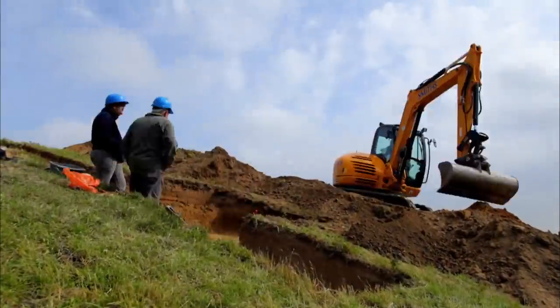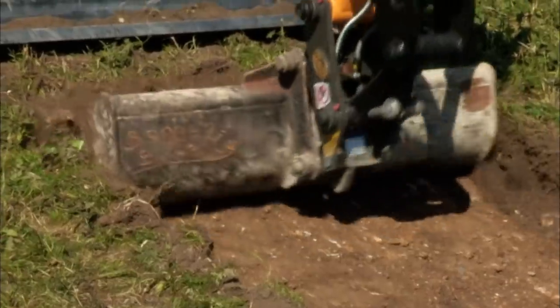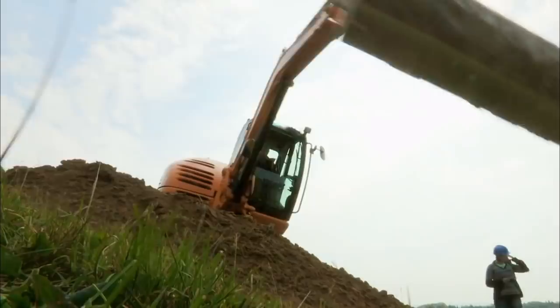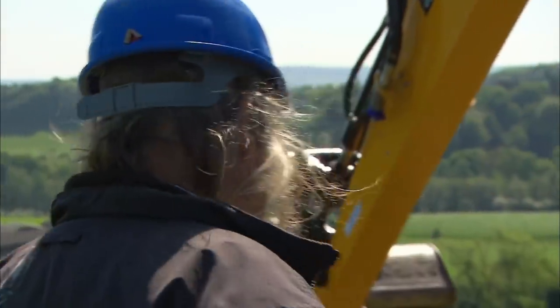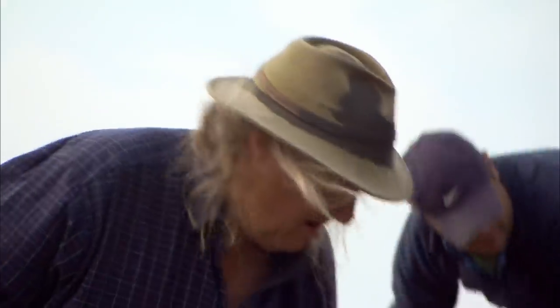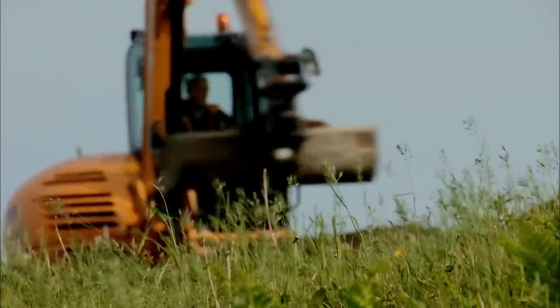Back on site, it's been all hands to the pump as the end of day approaches. Hey, Ed, could you come back a bit longer? Just a little bit more to have a look at. But has it been enough? Can we say for certain what type of building stood on Castle Hill back in the Middle Ages?